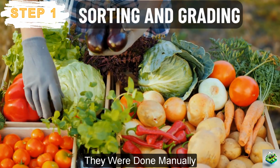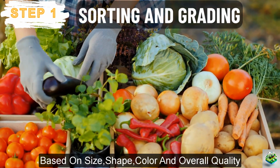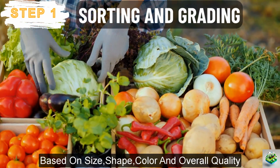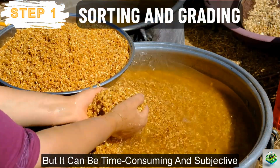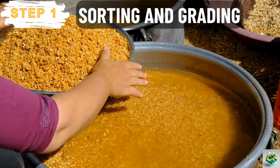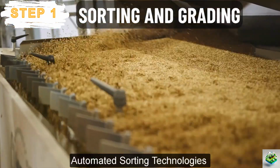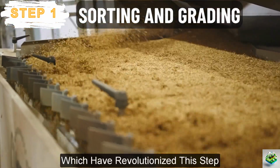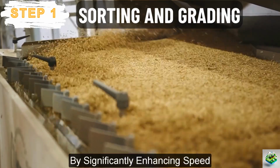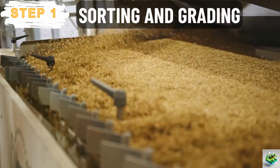Traditionally, this was done manually, relying on workers to inspect each crop based on size, shape, color, and overall quality. But it can be time-consuming and subjective, with variations in human perception leading to inconsistencies. Enter advanced automated sorting technologies, which have revolutionized this step by significantly enhancing speed, accuracy, and consistency.